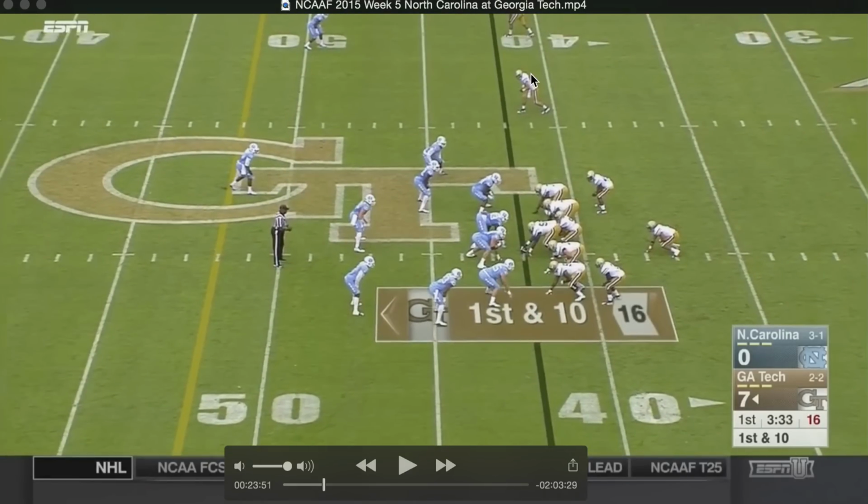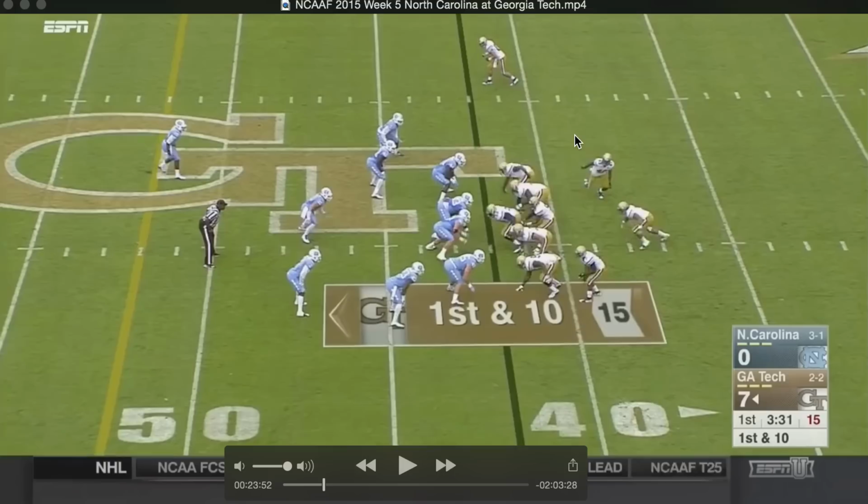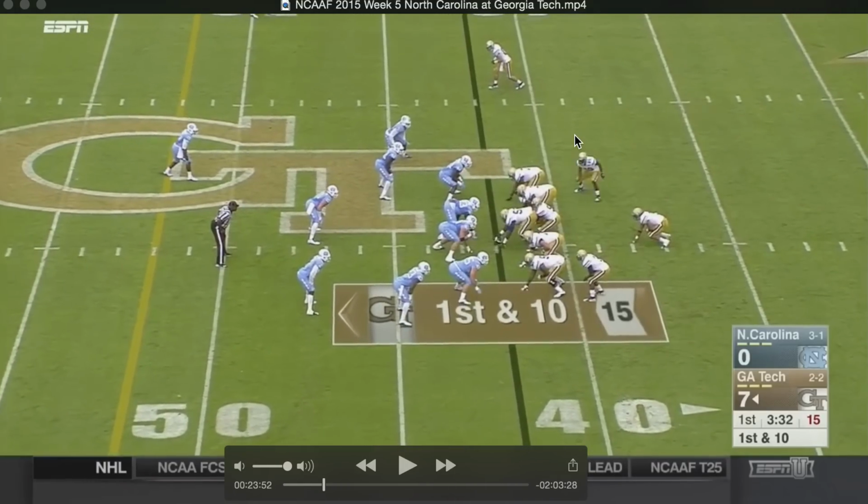Again, we have the two wideouts on this side. We'll go ahead and start this off here.